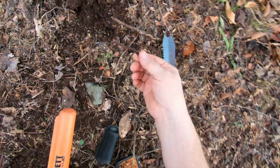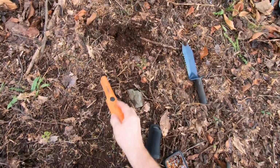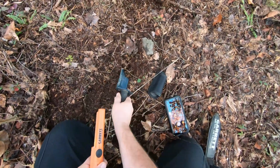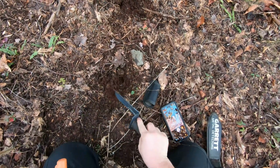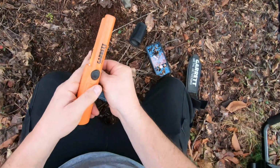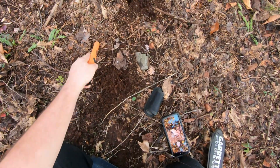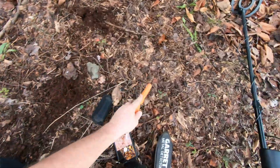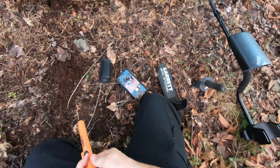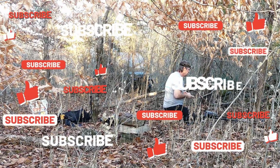Oh boy, guess what? It's going to be nails. So I think that there's nails all around. This looks what it looks like. See that? Another nail. So I may have to disregard this little area here as being a hotbed for nails. Okay. So let's move on somewhere else.